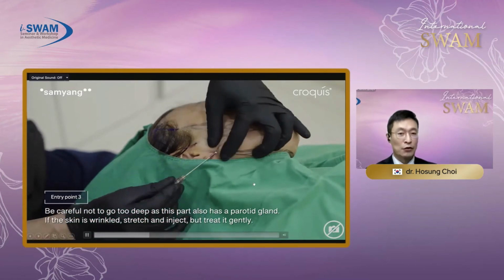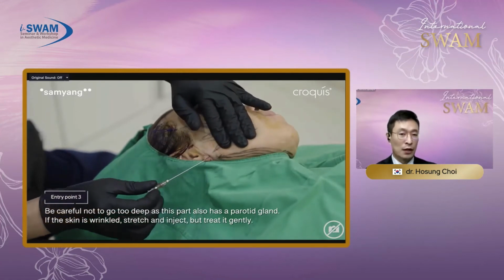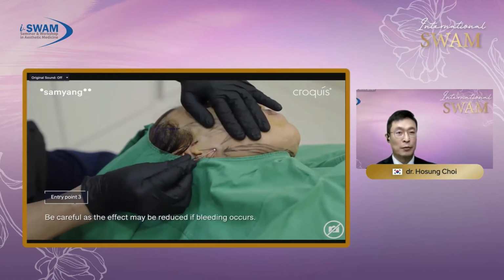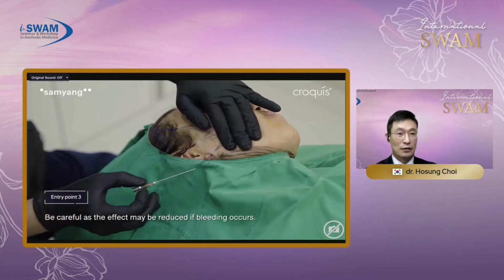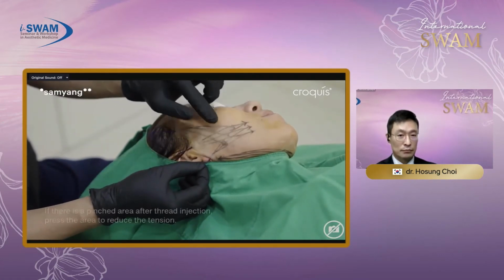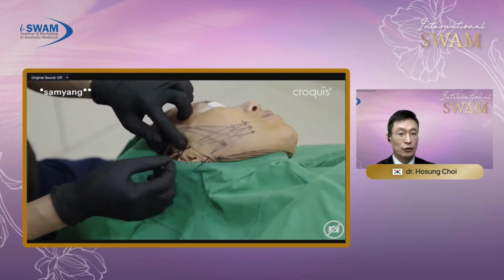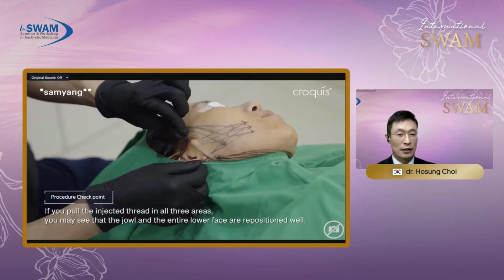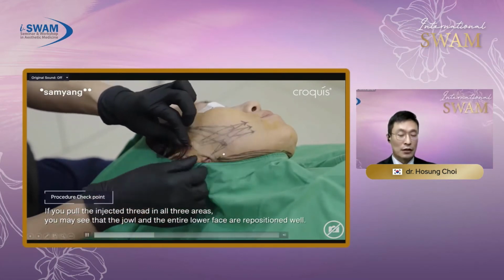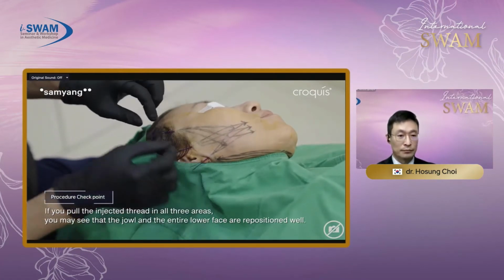When approaching horizontally from just beneath the earlobe, you can advance the cannula up to the Marian line without crossing the Marian line. Just before the Marian line, you can put the thread, and this vector is quite useful to effectively lift the jowl fat.